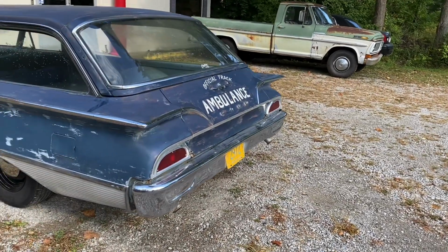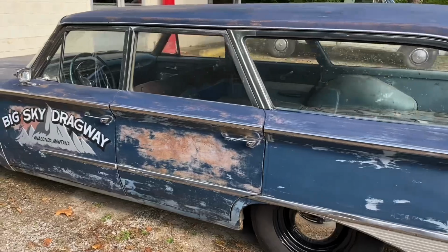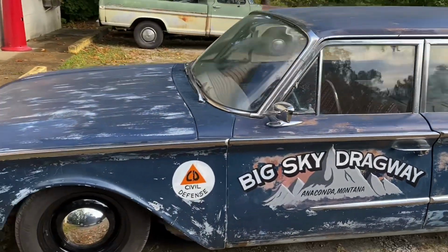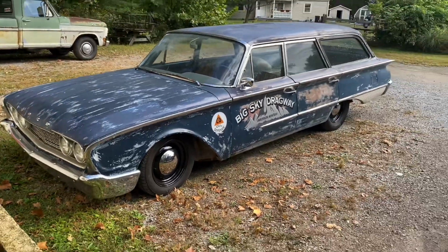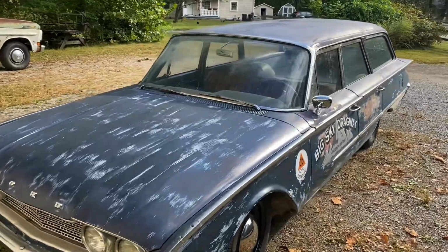Guys, just got the 1960 Ford Country Sedan station wagon all tuned up and ready to go to New Jersey for the Race of Gentlemen. It's just going to be my commuter. I'm not going to race or anything with it, but I thought it'd be a cool little video to walk around because it's an interesting car.